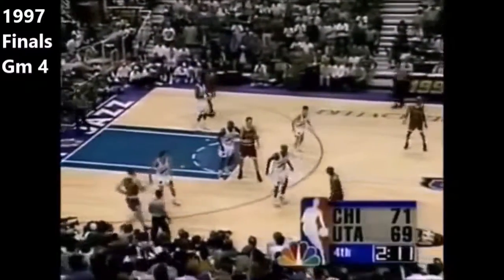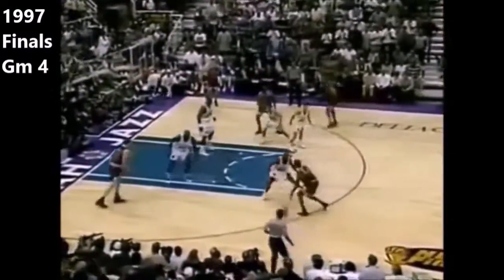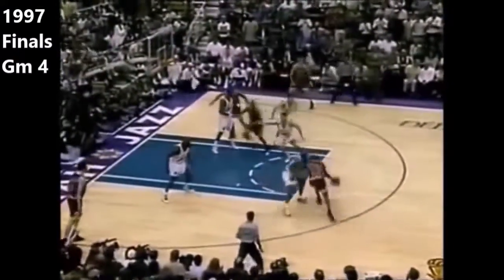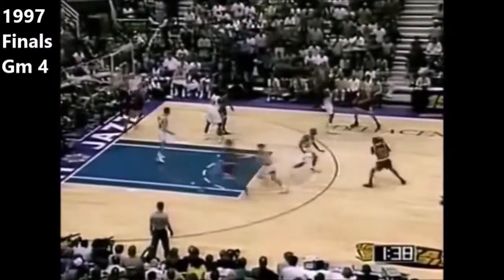Malone again from the outside. Rebounded by Pippen, and here comes Jordan. Chase from the angle. Jordan puts it away on the breakaway. And the Bulls lead by 5. We approach 2 minutes remaining in the fourth quarter. Jordan to the fadeaway. Yes! Michael Jordan gives the Bulls a 73-69 lead in the fourth. The Bulls in possession. They lead by 4.